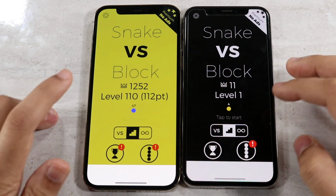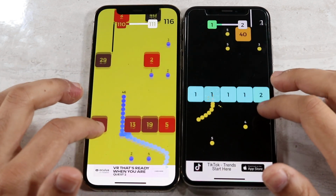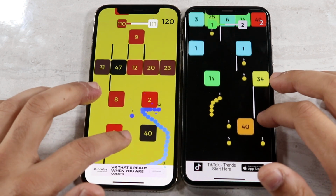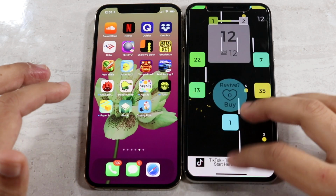And the iPhone 12 Pro was the faster one again, but the iPhone 10 was slightly behind it. Getting into some gameplay, I think they're going to be about the same. I don't think there's going to be that big of a difference, but definitely when it came down to it, the iPhone 12 Pro was faster here too.